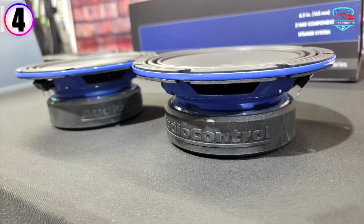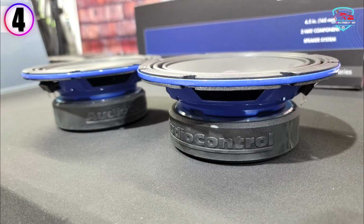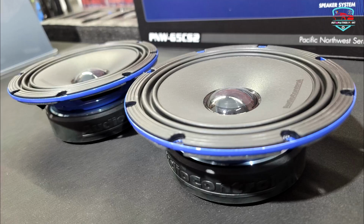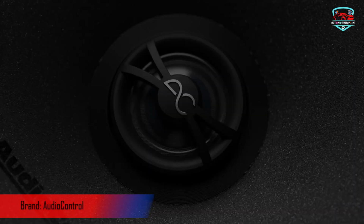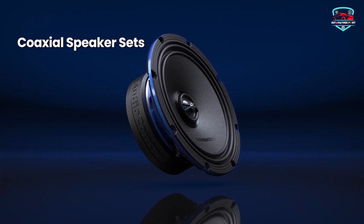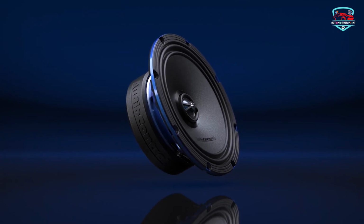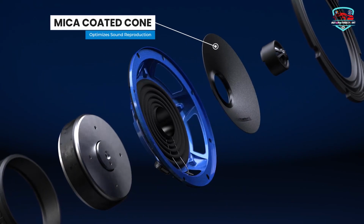In our list, the number 4 product is the AudioControl PNW Series car speakers. The AudioControl PNW Series coaxial speakers offer high-fidelity sound for vehicles, delivering clear and dynamic audio performance. Designed with high-quality components, these 4-inch speakers provide a premium listening experience with balanced sound across all frequencies.